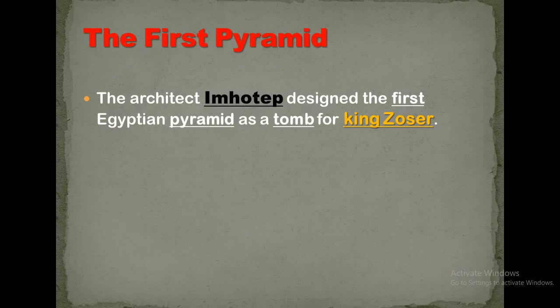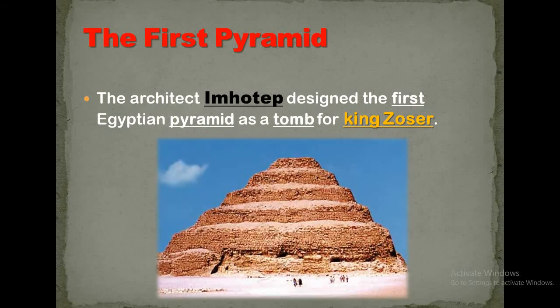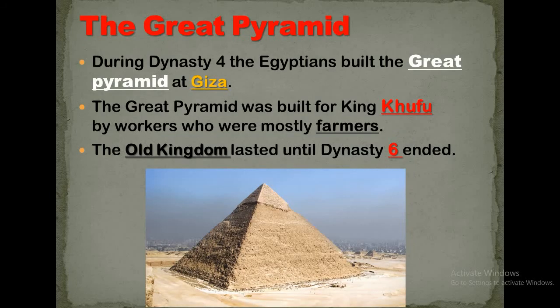The first pyramid. The first pyramid is not the one we see in Giza when we go visit the pyramids. No. The first pyramid was designed by the architect Imhotep, and Imhotep was one of the most skillful architects in ancient Egypt. He designed the first Egyptian pyramid as a tomb for King Khufu. As you can see here in the picture, this is the picture of the pyramid of King Khufu.